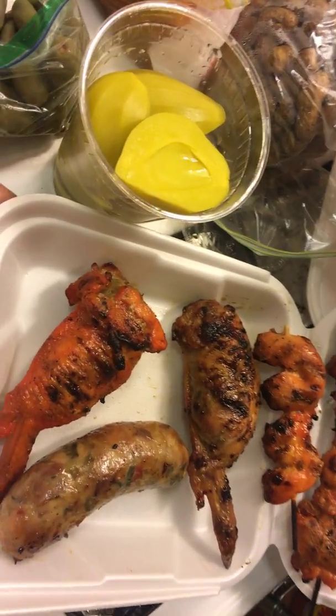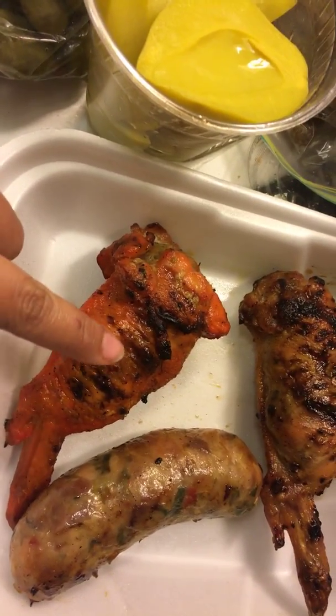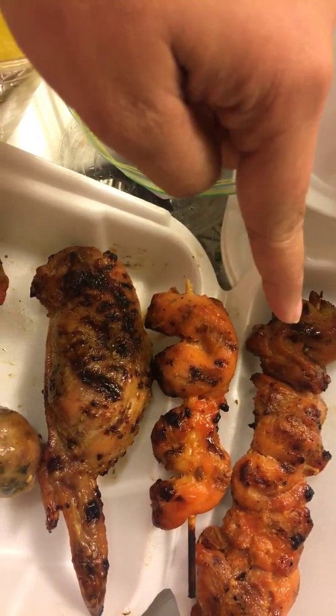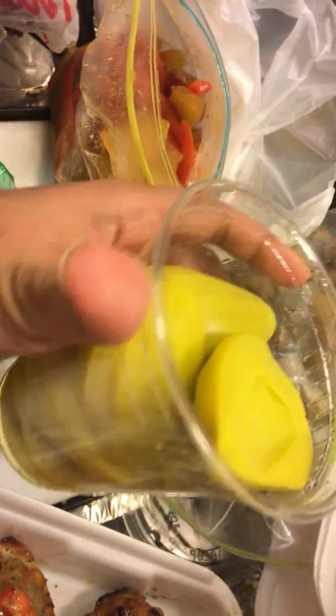Hey guys, today I got Cambodian food. I just came from temple and this is that chicken wing and this is called sausage. It's very yummy. The chicken skewer, they all grill and I got this is my super yummy snacks.